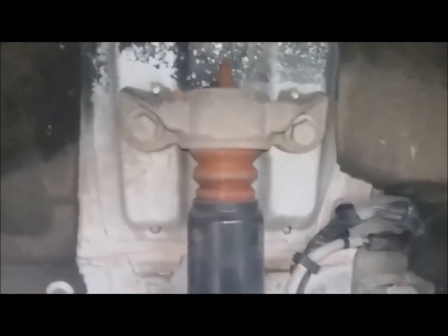Okay, so you just can't duplicate the sound. The only sound you hear is from my jack being wiggled. I don't see any movement on the shock, but we're replacing the shock. See if that will do it.